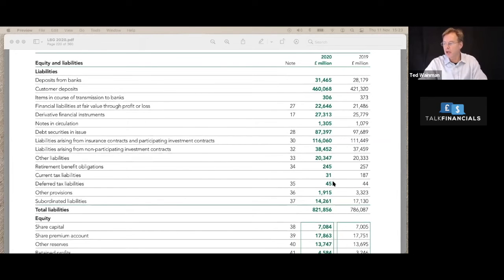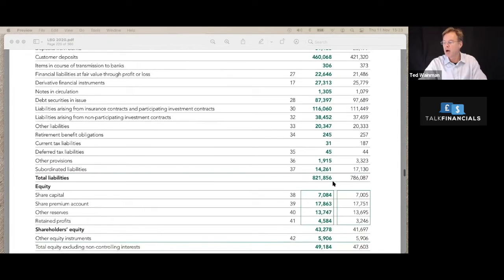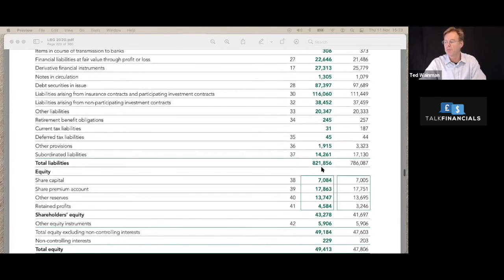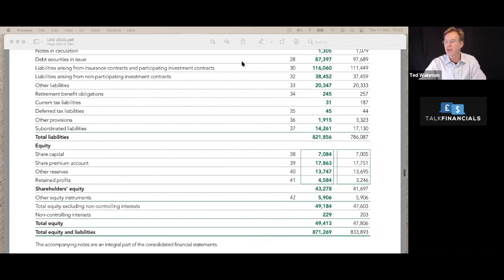So those are the main liabilities. Nothing else really jumping out at me. So 871 billion of assets, 821 billion of liabilities, which means that they've got basically 50 billion of equity. There it is, the total equity, this number here. And effectively, this is what the bank looks at in terms of its ability to absorb losses.